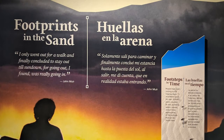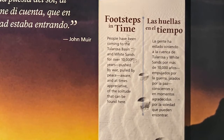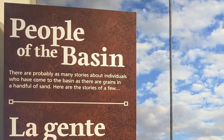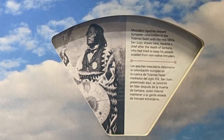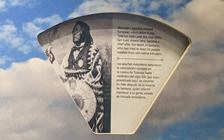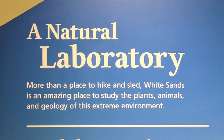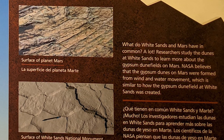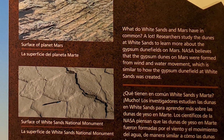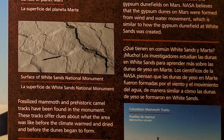People have been coming to this area for a variety of reasons for over 10,000 years. As John Muir stated, "I only went out for a walk and finally concluded to stay out till sundown, for going out, I found, was really going in." Even NASA has come to the area, as White Sands and Mars have a lot in common. Their scientists believe the gypsum dunes were formed in a similar way.